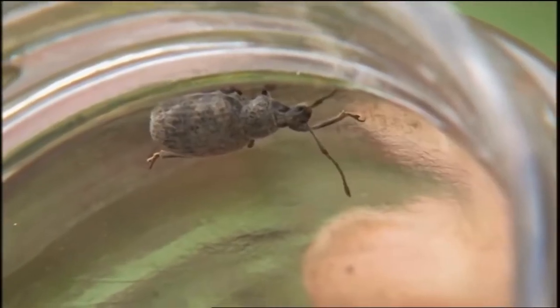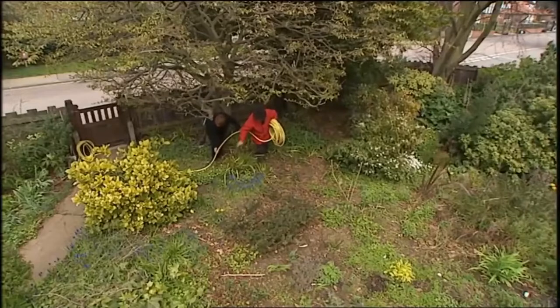After the break, Carol Klein is hunting down the wildlife and making tracks in Diana's overgrown shrubbery.